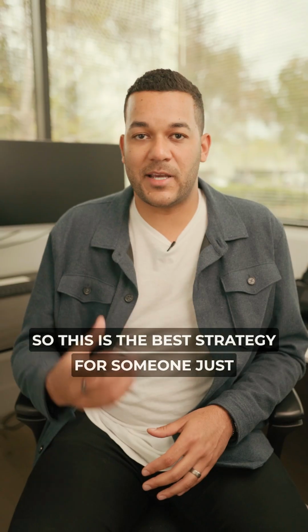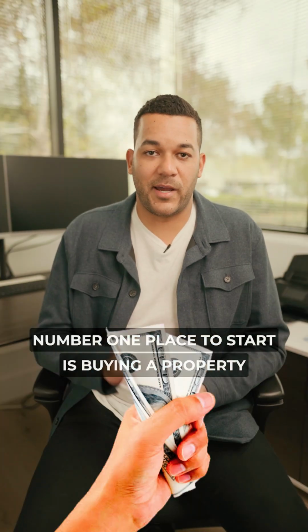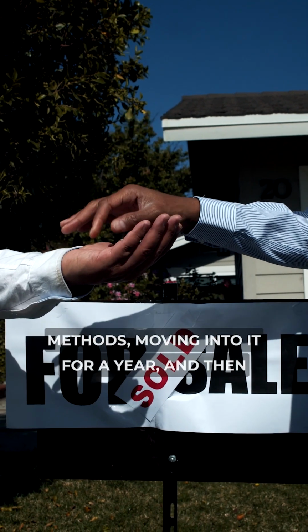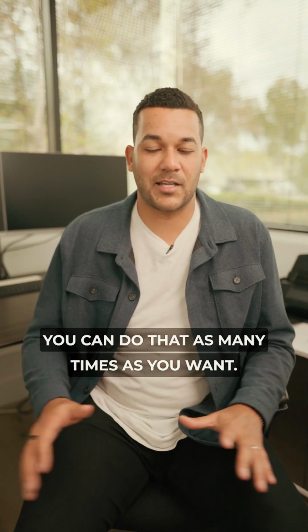over again. So this is the best strategy for someone just getting started that maybe has a regular job but wants to get started in real estate investing. Number one place to start is buying a property for yourself, using one of these primary residence financing methods, moving into it for a year, and then renting that property after 1 year and repeating that process over and over and over again. You can do that as many times as you want.